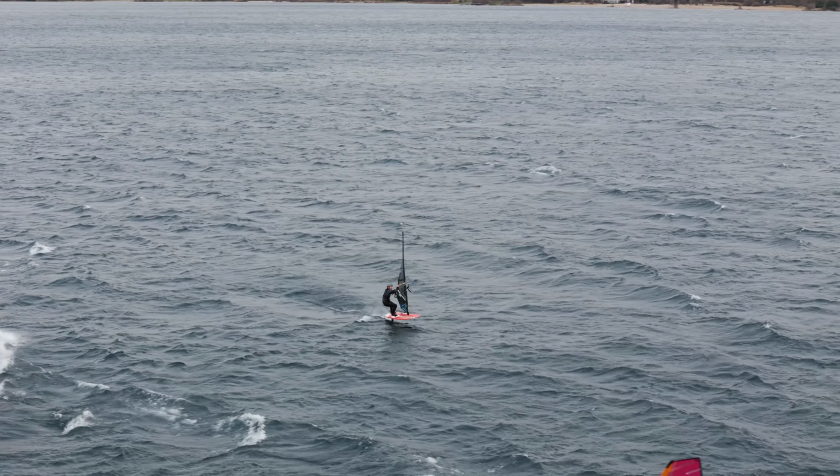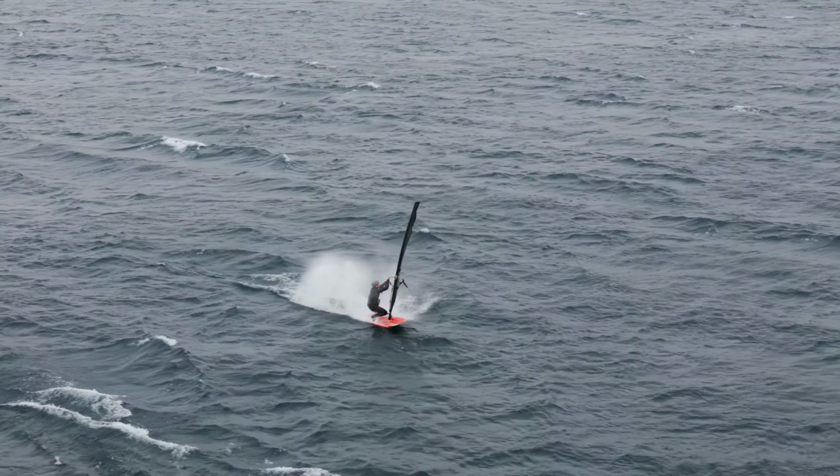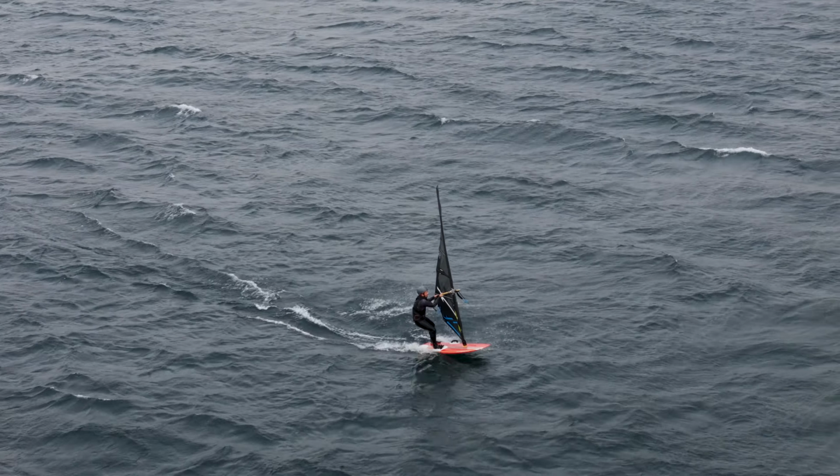So you have like 45 knots difference in the wind that hits you within like a few milliseconds, and then you have to adjust. And this is really, really tricky. So I was fighting the whole time to keep the foil in the water but not let the board touch the water, and that just required all of my attention.